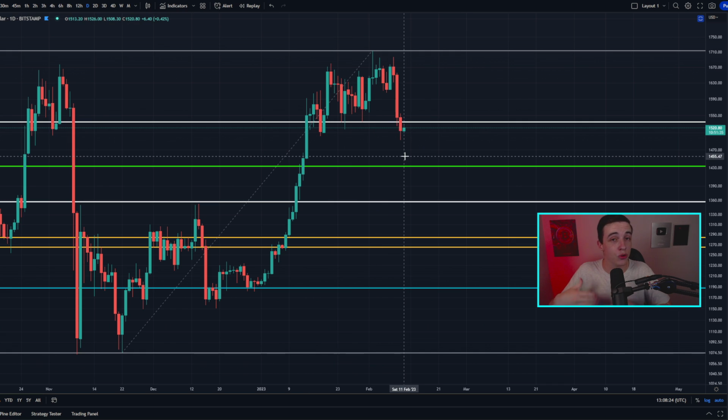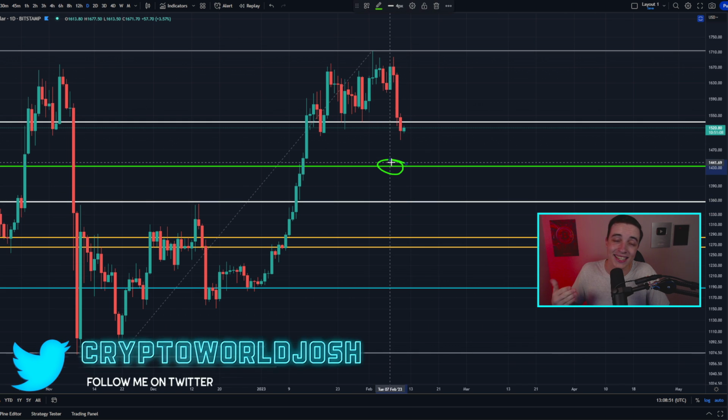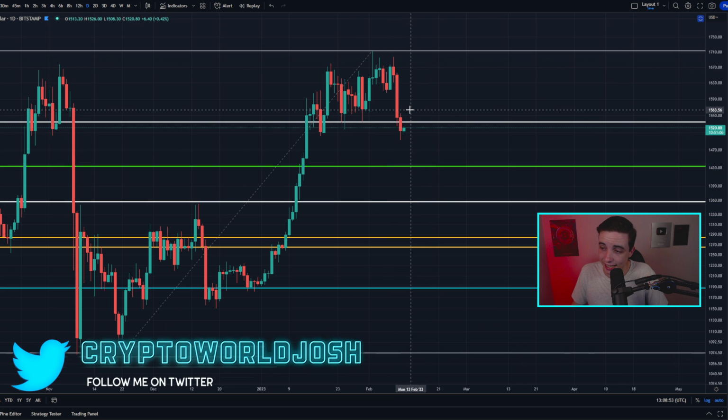But now when it comes to other significant levels of support here on the daily time frame below 1.5k, we have important support all the way down here at around 1430 to 1440. Below that, I would expect support closer towards around 1350 to 1360. And below that level, we have the golden pocket starting at around 1280. All of these levels should be acting as significant support here on the daily time frame.